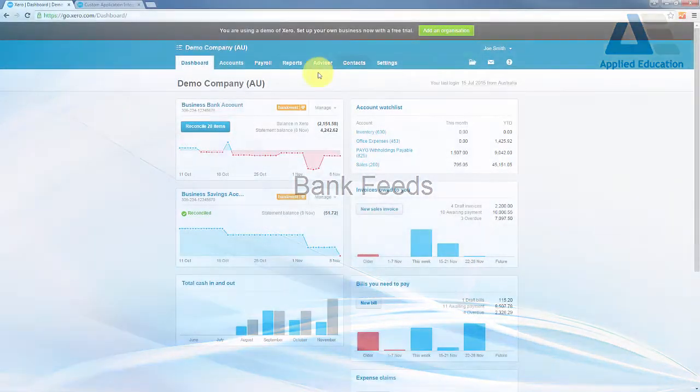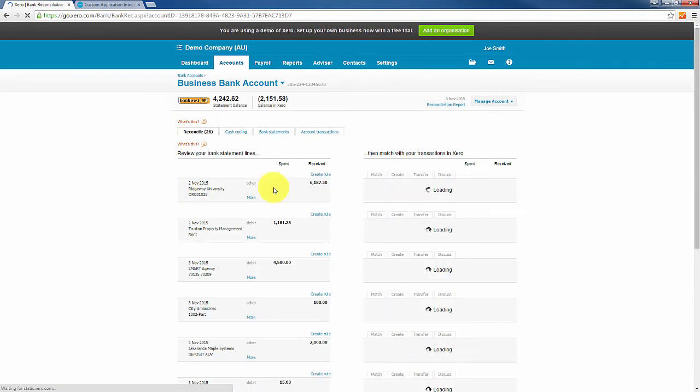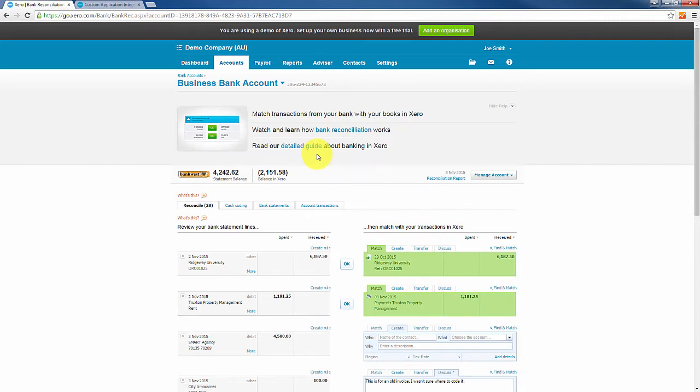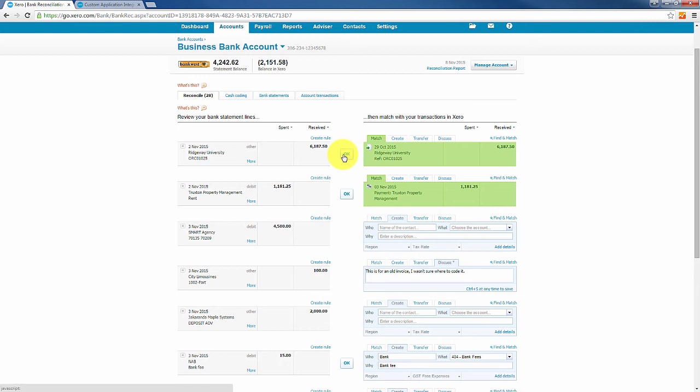The first thing though I want to point out is the main dashboard has this reconcile, and the future of accounting software is what's called bank feeds. Programs like BankLink have been doing it for years, but with the Xero bank feeds, once it's connected to the person's bank, it's coming straight through, and you can see here is basically the bank statement imported into Xero every day.